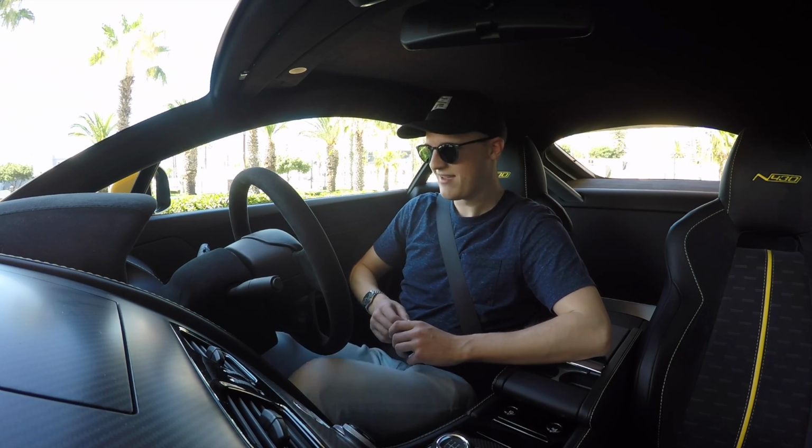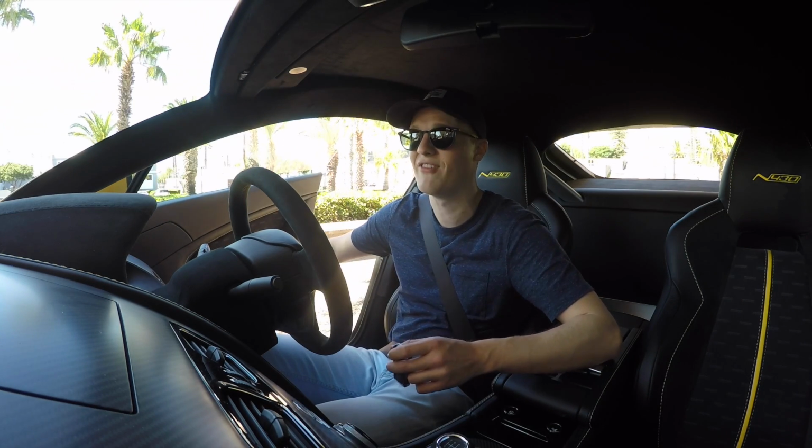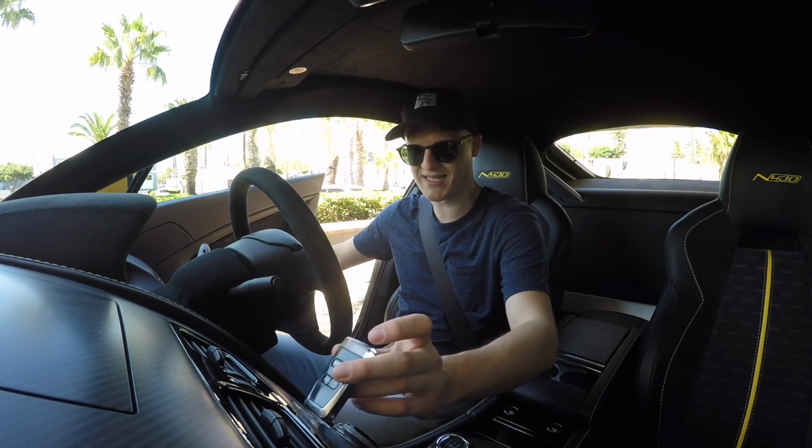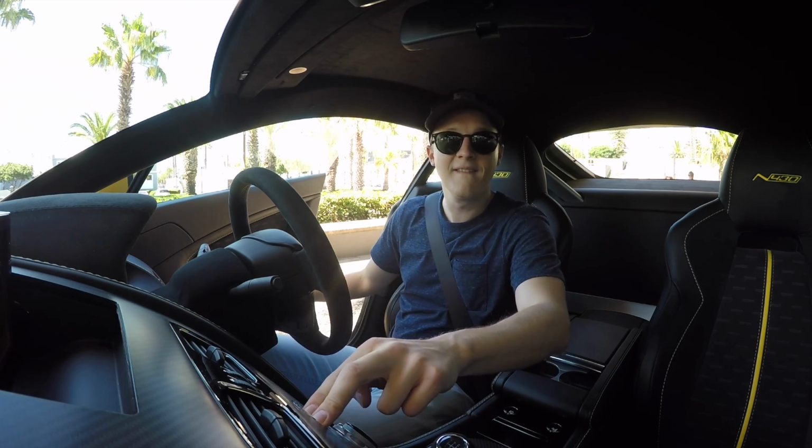Anyway, right. There's no Aston Martin without a bit of a start up first. They just told me that they've opened up the exhaust of this car because Aston Martins are so quiet in the first place.